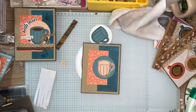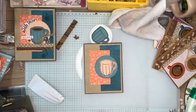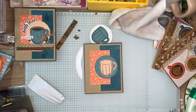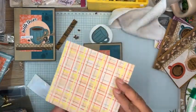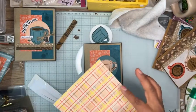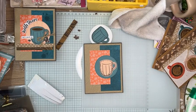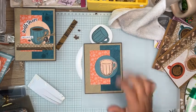Okay, so now let me show you. This little beans I got from the DSP, and it was so much fun just to start cutting them out. Let me see, what DSP is it? It's this one. I feel like this is a very popular pattern because a lot of demonstrators use this, or everybody's pretty much using this, and I'm saying everybody because I am part of that everyone. Let me just do it like that, okay?